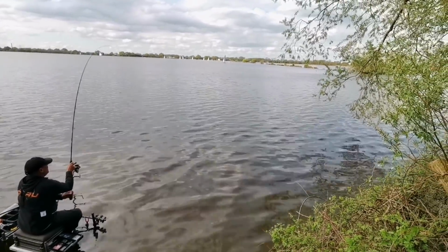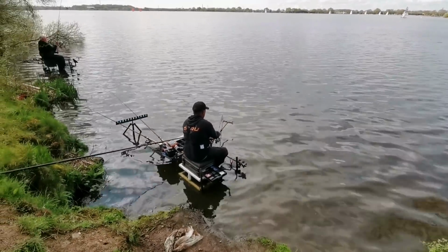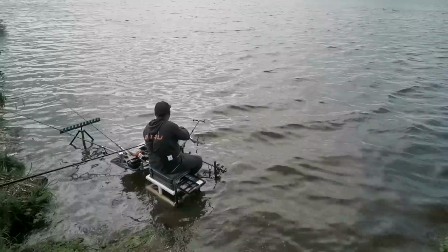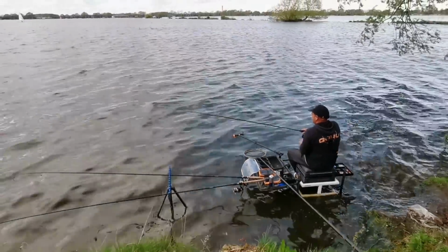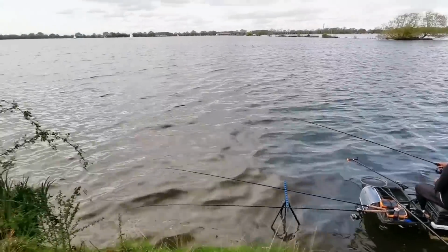Just on that short line. Nice little plop. That wasn't in long at all. So interesting to see if he gets another one on this cast. Well, we were just thinking it was going to be a single fish visit again, and from nowhere he's had a really positive bite. This looks like a good fish again on his short line.